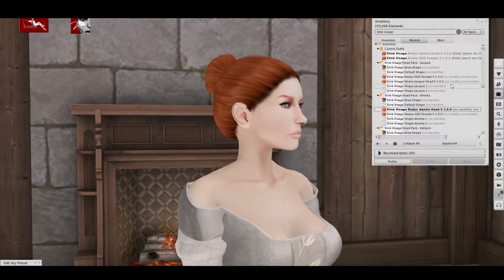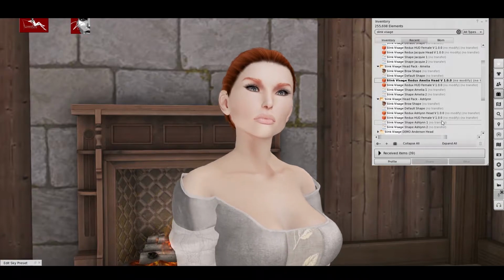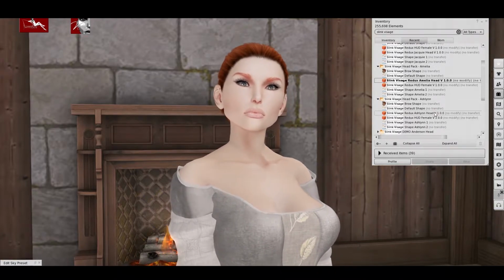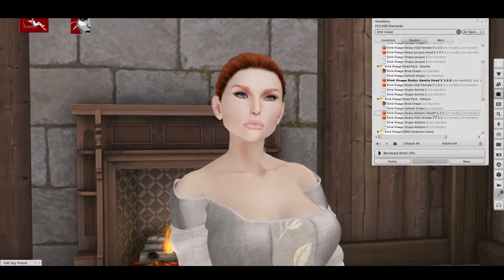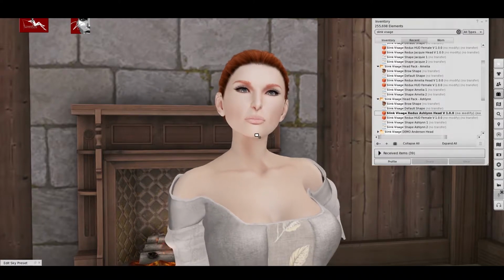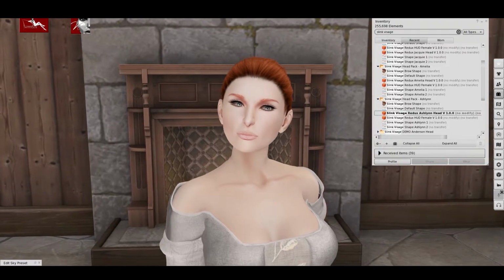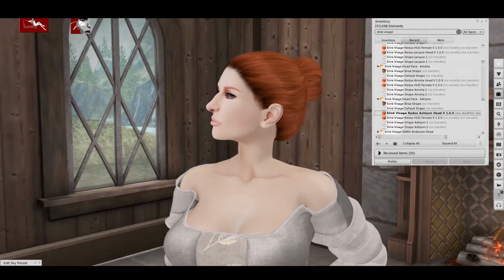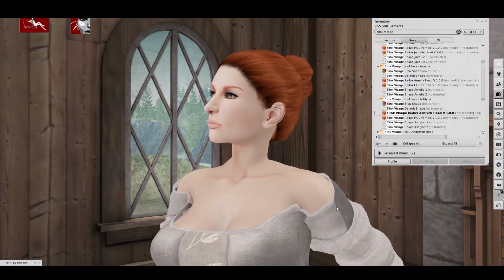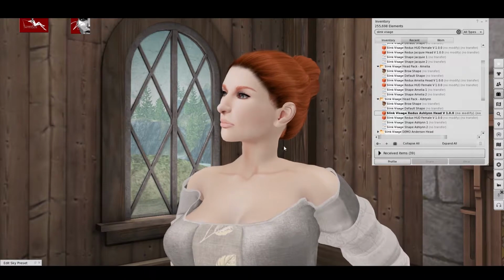My absolute favorite, however, and this rivals some of the Light Star heads because it's got a fantastic nose. So you can see right away that there is a sharpness to the nose. I would probably widen it a little bit for this skin actually. But look at that profile. Fantastic, strong profile. Really good chin. Beautiful lips.